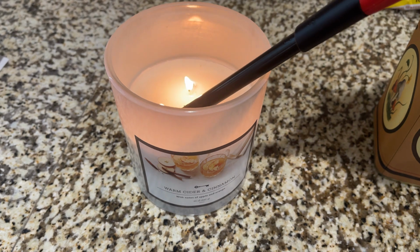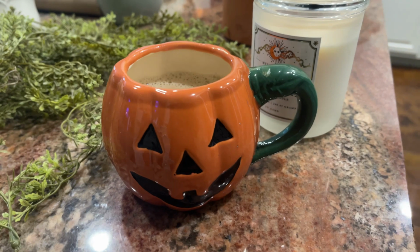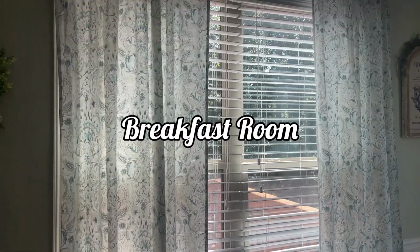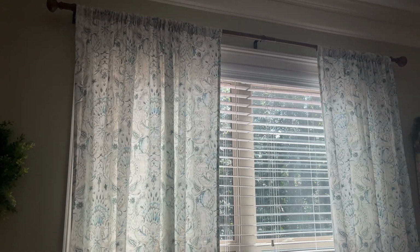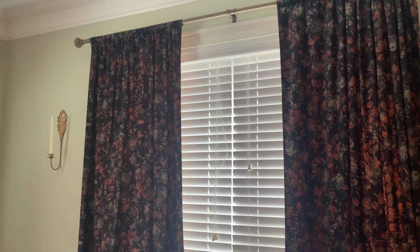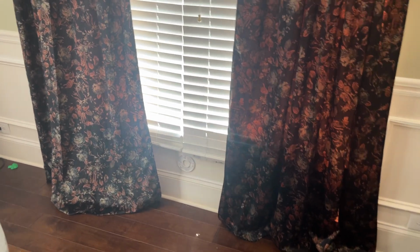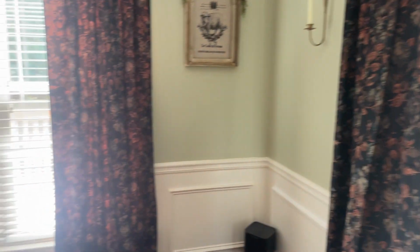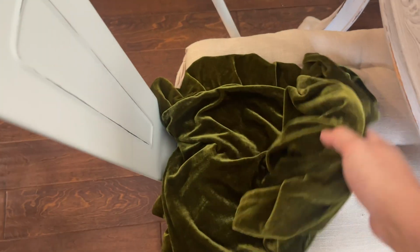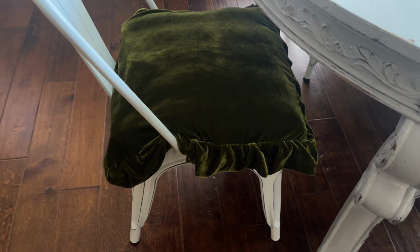And before I got started on the rest of the house, I just lit some candles and poured myself a hot cup of coffee in this adorable pumpkin mug. I took down these spring and summer light curtains and switched them out for these dark velvet floral curtains. I just loved the dark academia haunted mansion vibes that these were giving. I purchased these on Amazon and I will link them down below. I also purchased these green velvet ruffled cushion covers and they worked perfectly on my chair cushions.